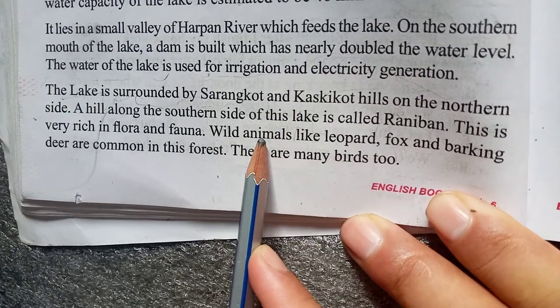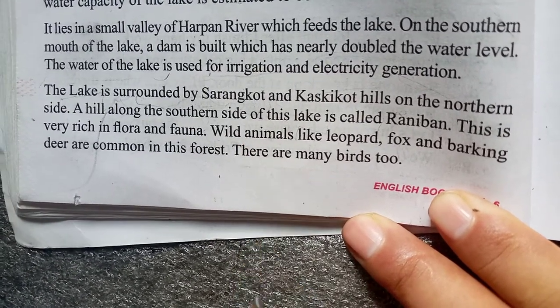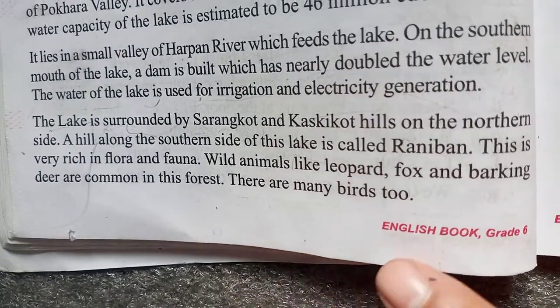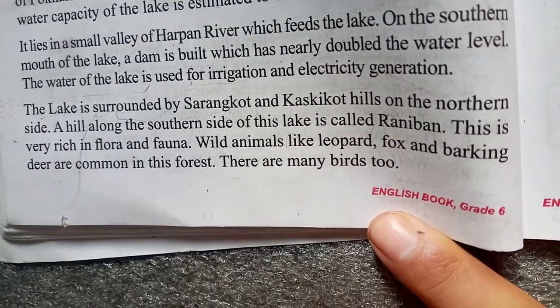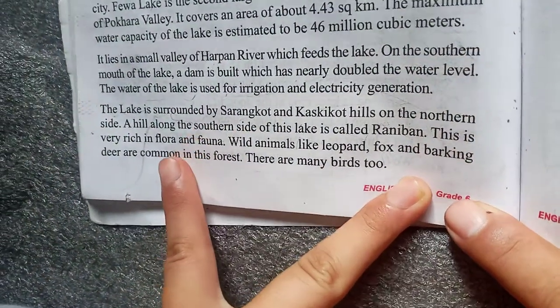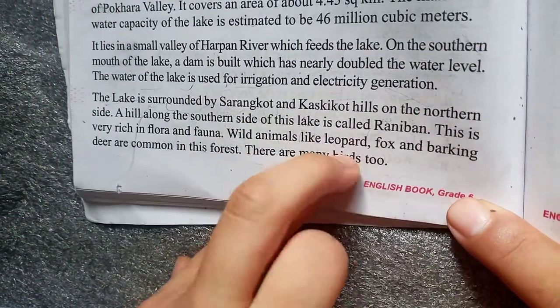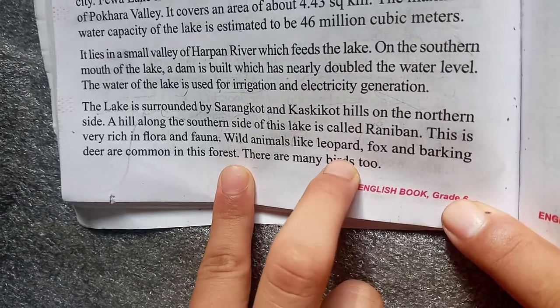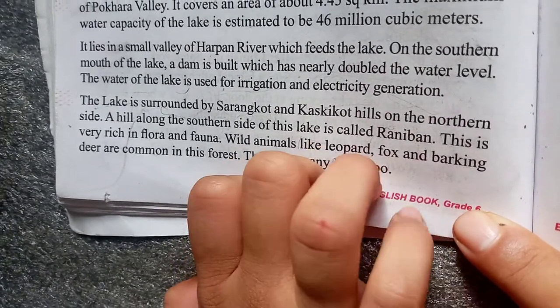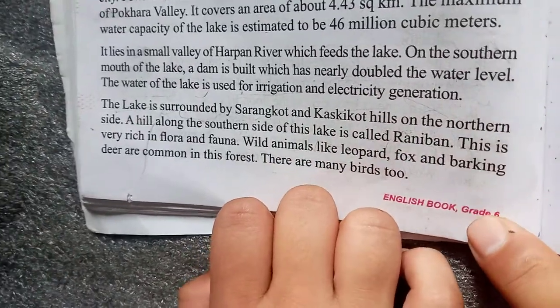This is very rich in flora and fauna, with wild animals like leopard, fox, and barking deer. Deer are common in this forest. There are many birds too.